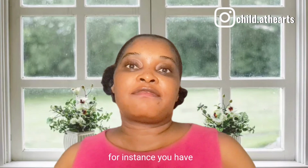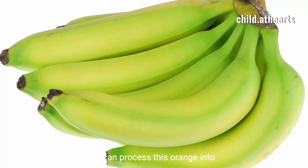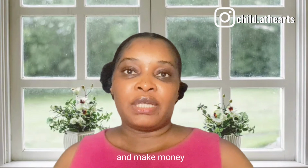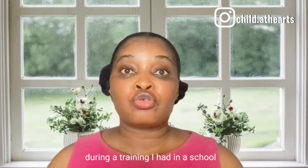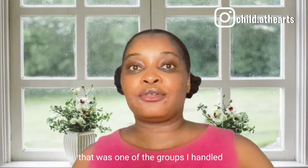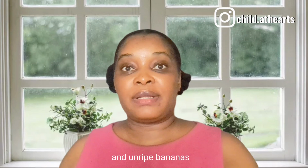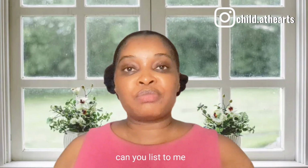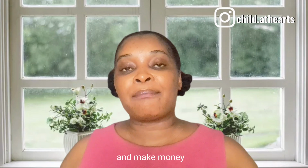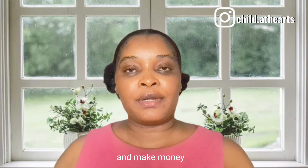For instance, you have 2 fruits. You can have an orange or an unripe banana. You can ask them, what do you think you can process this orange into, and then market it and make money? During a training I had in a school for management staff and some teaching staff, that was one of the groups I handled. I brought oranges and I brought unripe bananas, and I asked them, can you list to me what you can do with this banana and make money? Probably 5 or 4 things you can process this banana into and make money.